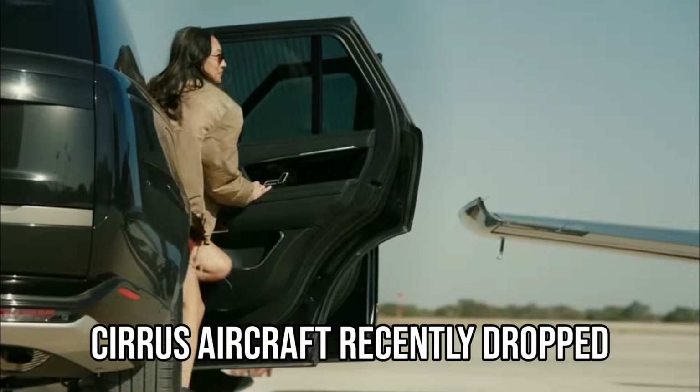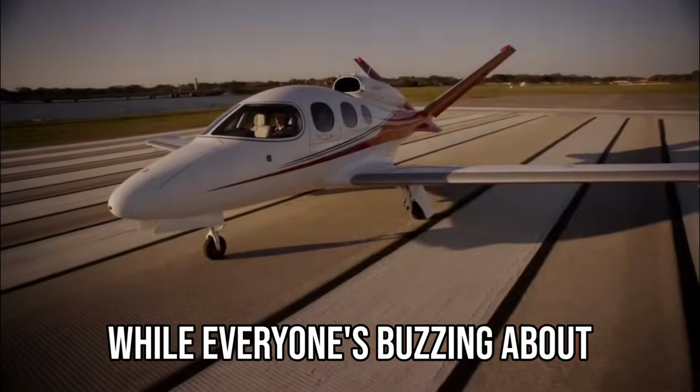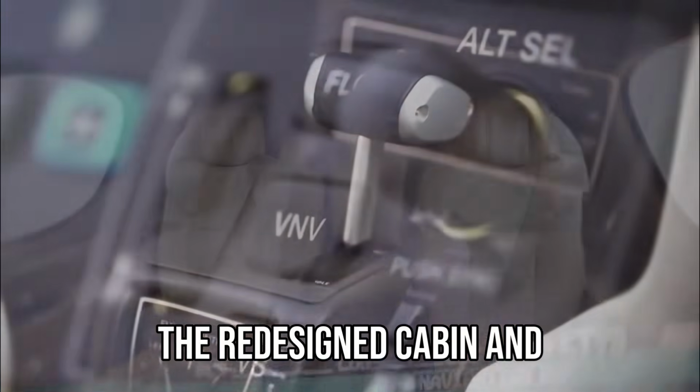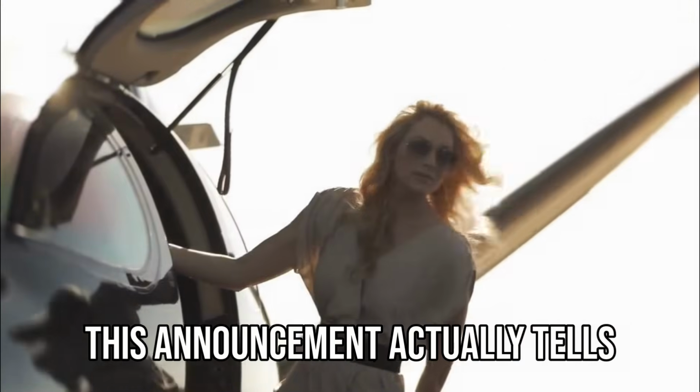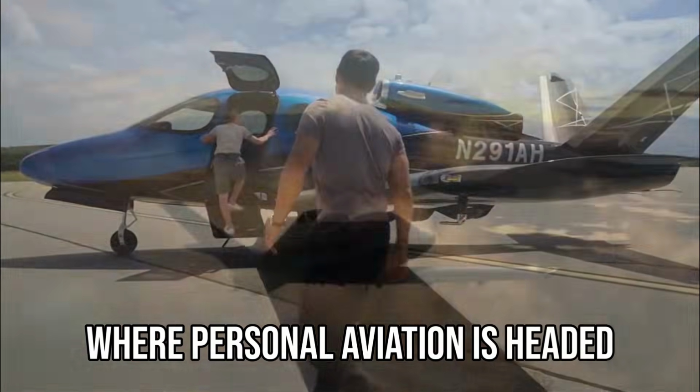Cirrus Aircraft recently dropped the VisionJet G3. And here's what's wild. While everyone's buzzing about the redesigned cabin and new tech, this announcement actually tells us something fascinating about where personal aviation is headed.